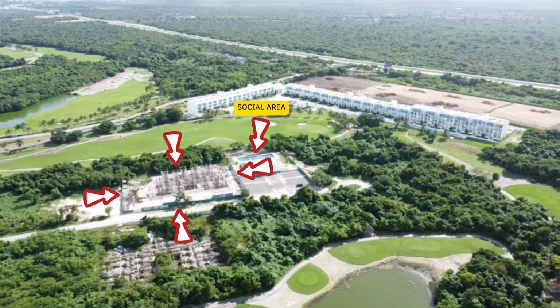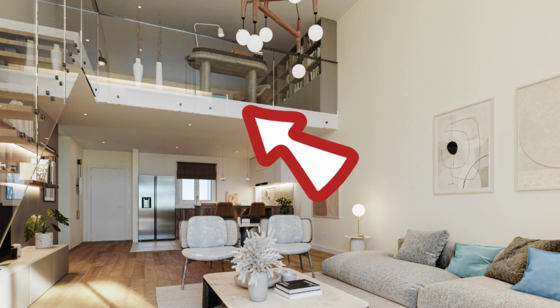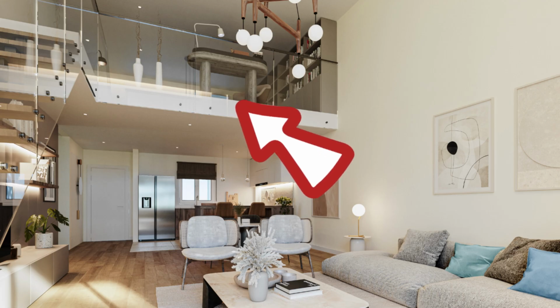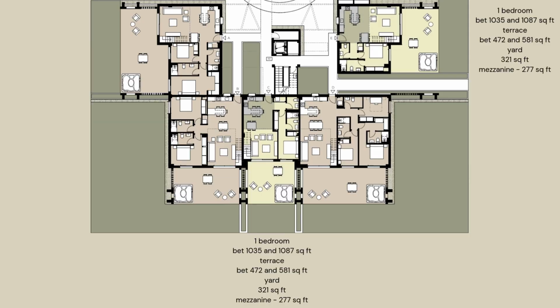The first building to be built is Building 4. It's the one closest to the social area on the left as you drive into the project. The 1-bedroom units will be approximately between 1,035 and 1,087 square feet of living space. The terrace will measure between 472 and 581 square feet. Yard space will measure about 321 square feet. Every apartment on the first floor in all 5 buildings will have a mezzanine, which can serve as a guest room, office, library, game room, or whatever suits you. The mezzanine on the first floor measures about 277 square feet.